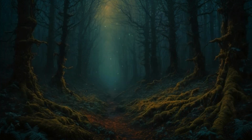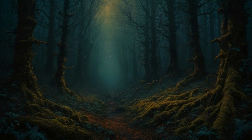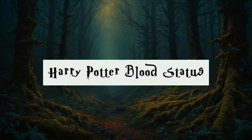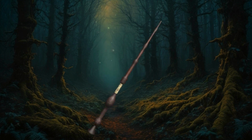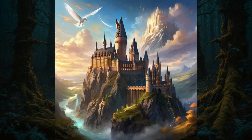From pureblood families like the Malfoys to Muggle-Borns like Hermione, and even squibs like Filch, every character in Harry Potter is shaped by their magical lineage. But is blood status truly important, or is it just an outdated belief used to discriminate against others? Today we're going to break it all down: the history, the social impact, and the hidden messages behind blood status in the wizarding world. So grab your wands and let's dive into the magical truth behind wizarding ancestry. Now let's get started.